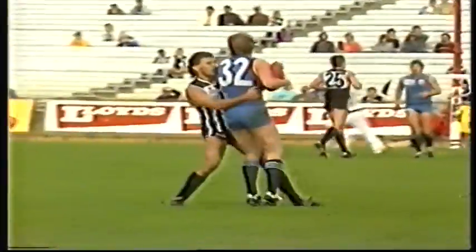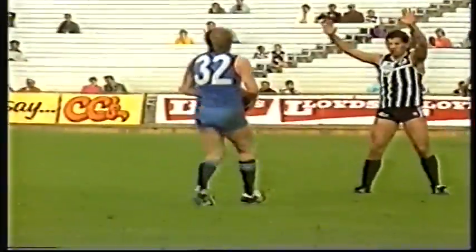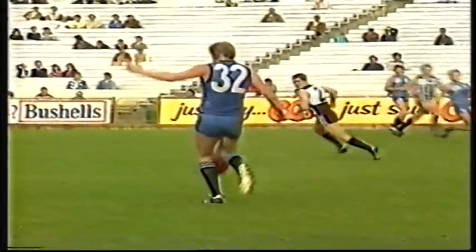Viney comes away with it. Here's a chance now for Smith at half forward. And John Harvey holds him up. So it'll be Daryl Smith to put the Blues in.